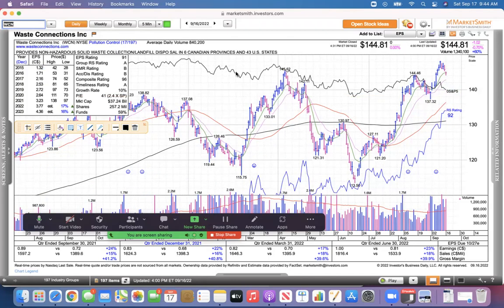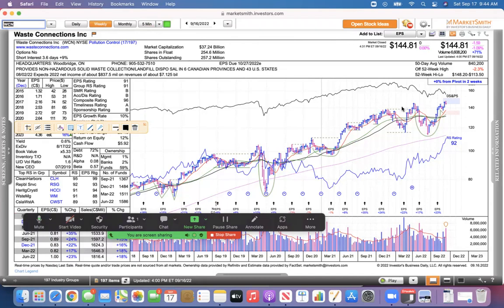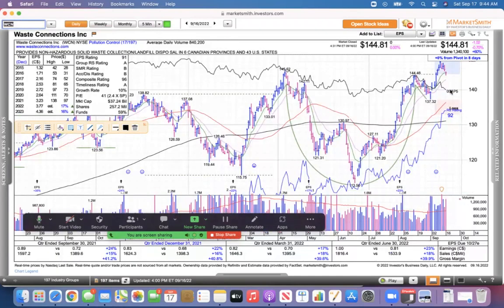And Waste Connections is another one that looks good. They all look pretty similar. These are not fast-moving stocks, but you can see the consolidation, the base on base pattern. And this one's holding its gains as well, trading right at its 10 EMA. So that's really good for this market.